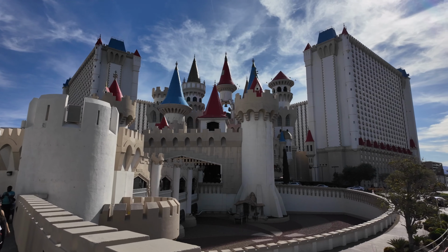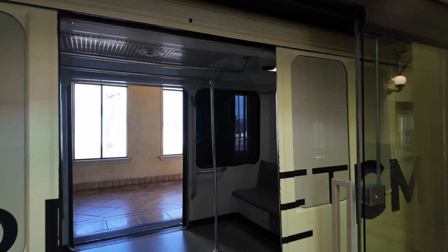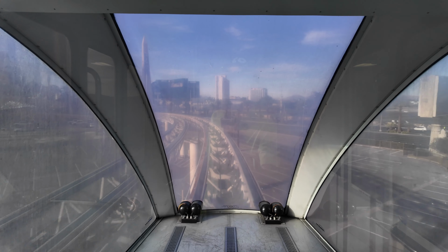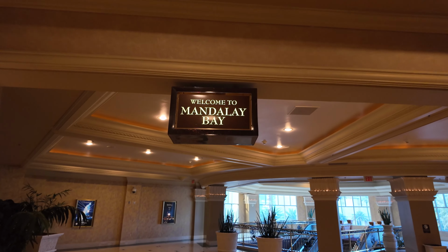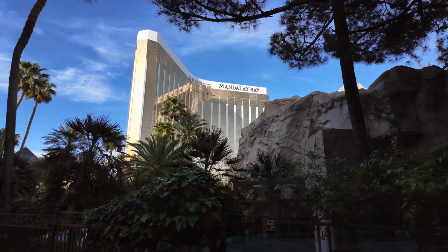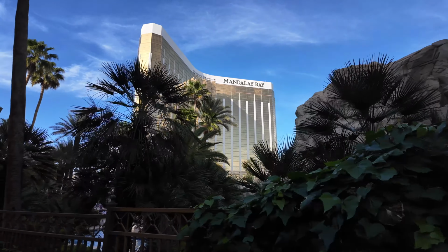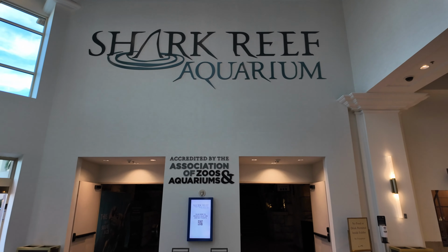This is the Excalibur Hotel, which I walked to because there's a tram station there. This is the second monorail of Las Vegas. It passes the Luxor Hotel, that pyramid. And it was taking me down to the Mandalay Bay Hotel. I went there because they've got this incredible aquarium at Mandalay Bay. The Shark Reef Aquarium.